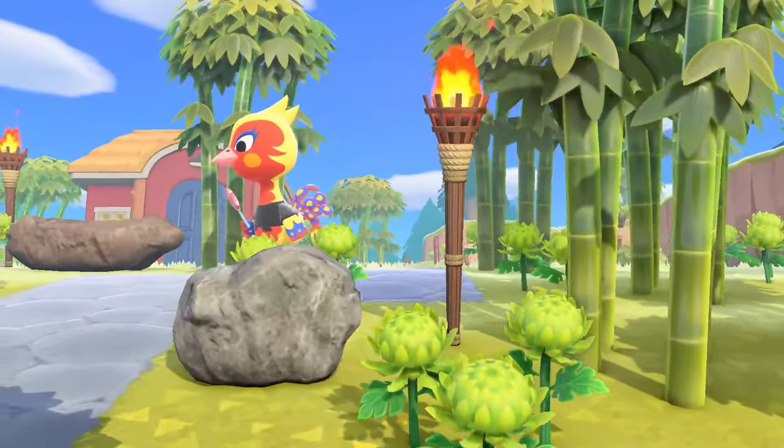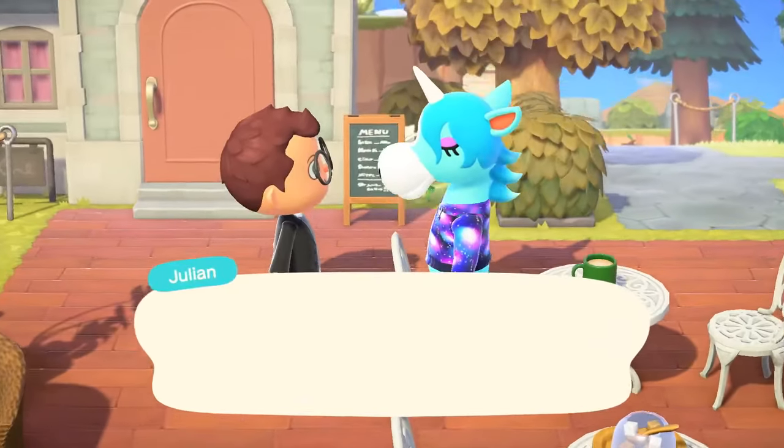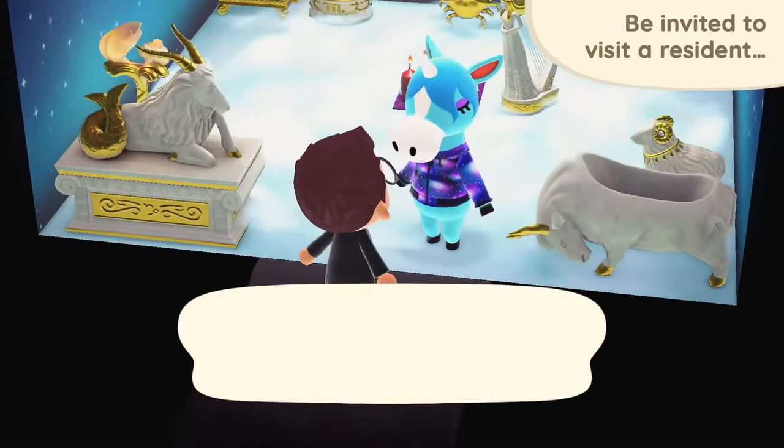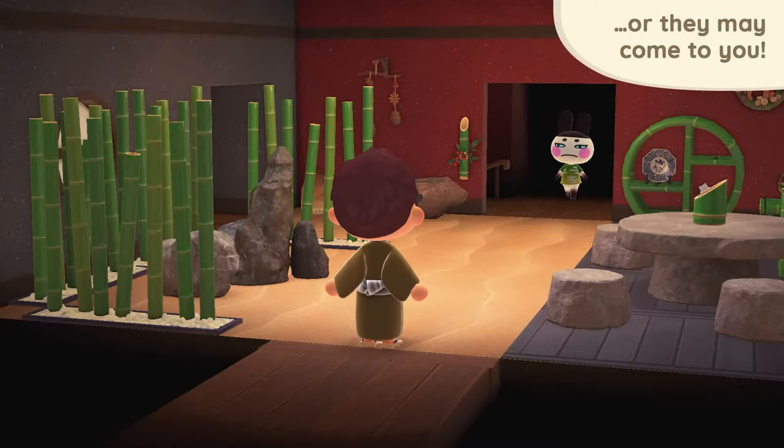And let's not forget keeping up your relationships with the other residents. You've all spent so much time together on the island. They may invite you over to their home or make a surprise visit to yours.